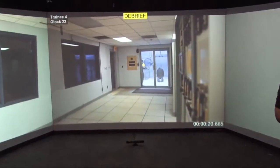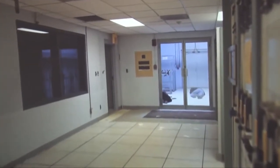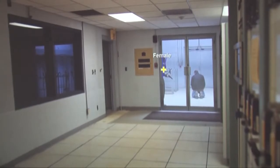This is a replay where we're able to gauge the individual's accuracy, and then we talk to them about what did you see, what did you hear, what are the facts, why did you use this level of force, how could you justify this, are there any other alternatives that you could have used, and if you made a mistake, is there something that you could have said or done differently? And we're also videoing the trainees so that they can learn by watching themselves.